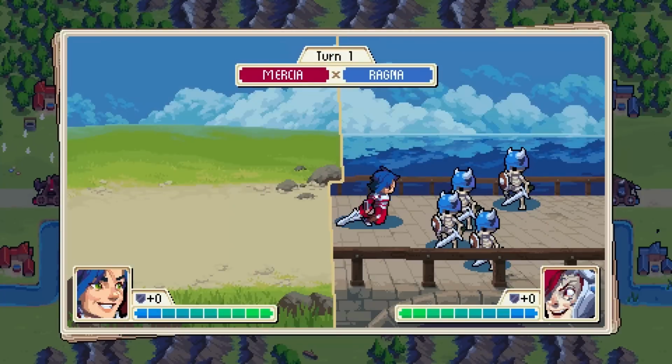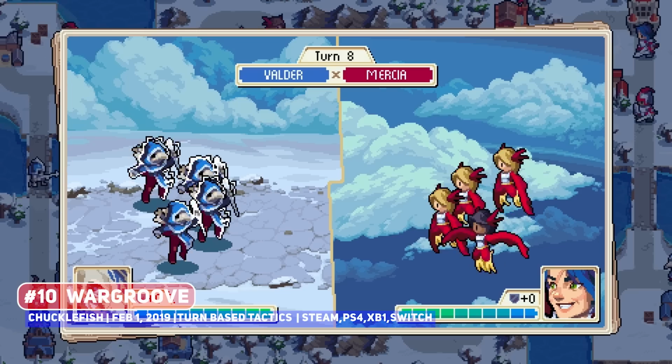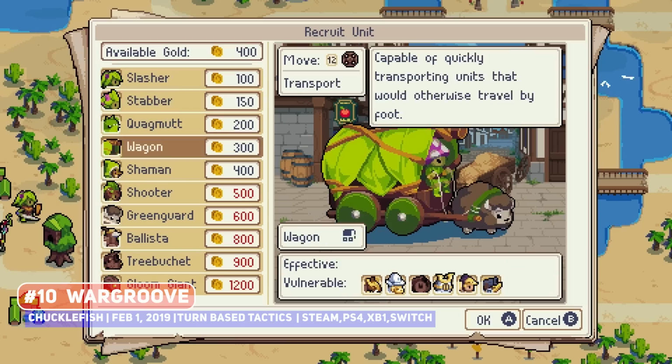Brace yourself! I had Wargroove on this list in the past where it was much lower down, but I have changed my mind since I really love the look of this game.